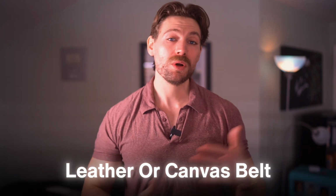So the next accessory that I use to level up my outfits is a high quality leather or canvas belt, depending on the formality of the outfit. Now, a belt, of course, has a functional use of holding up your pants, but there are also several other things a belt accomplishes outside of functionality. The first thing it does is it defines your silhouette and your proportions.